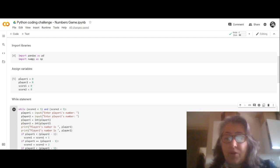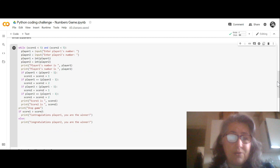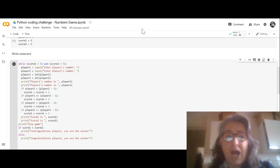So first thing we do is we import our libraries. The only thing we used was pandas and NumPy. I think I did use pandas, but that's the only thing we used in this program, pandas and NumPy. Then we assign our variables. So player 1 is 0, player 2 is 0, score 1 is 0, score 2 is 0. So we have assigned our variables. The next thing we want to do is write the actual program. And this program is basically a big while statement.